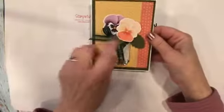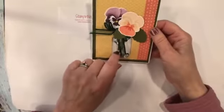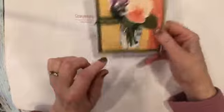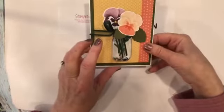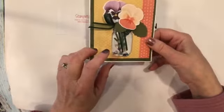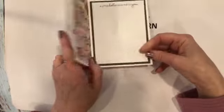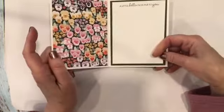This one I cut out the faces, and I used the jar punch that Stampin' Up has in these plastic jars, and I put some sequins in it. I wish the sequins were a different color, but that is what it is. It just says a little hello from me to you.